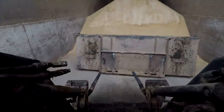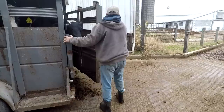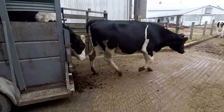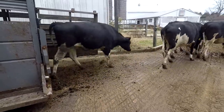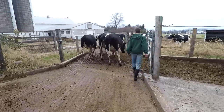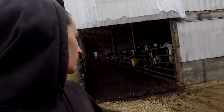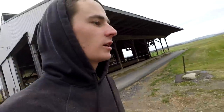Okay, I'm gonna head back with the skid loader. Dad's gonna take the heifers. Ethan is here. He's gonna scrape the heifer dry cow barns before he milks this afternoon, and we are gonna go bed the calves, see what else happens after that.